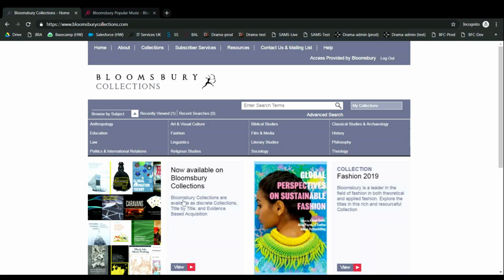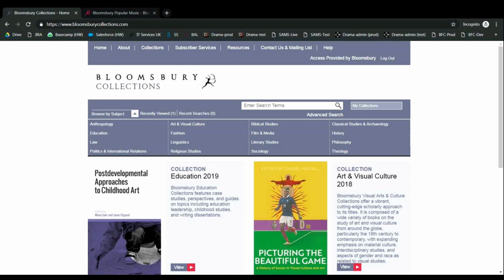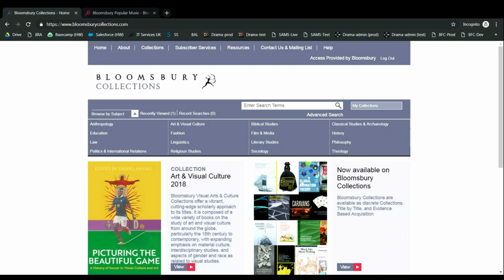just to let you know that the title by title model is only available on Bloomsbury Collections, so you don't have that on Design Library or Screen Studies, etc., because they're developed in a different way. There is some overlap, so some of the content that you find in our other dedicated resources, like Design Library, you might find here as well. But here you've got everything, whereas the other products are designed as a dedicated resource on a particular topic, with a specialized taxonomy and other tools to discover the content. So that's Bloomsbury Collections.